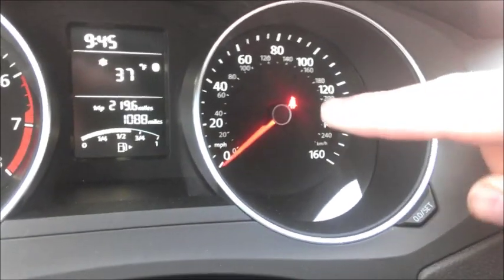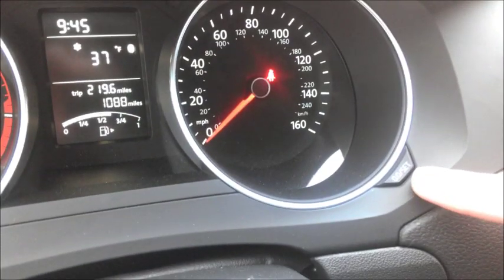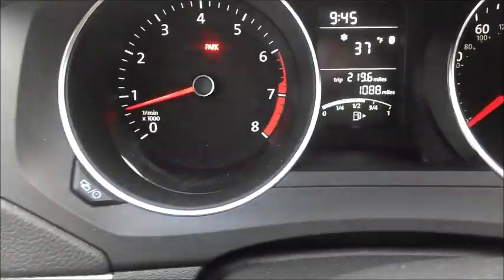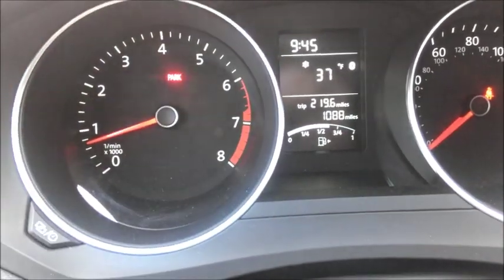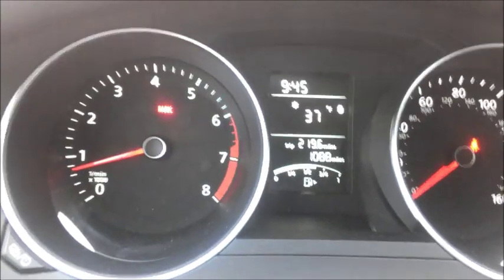I told you it was a new car. And then over here, speedometer. And then this is your trip. And this is that menu I was talking about. And also the clock up there at the top, which right now is an hour off, but you know, time just changed yesterday, whatever.